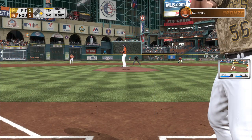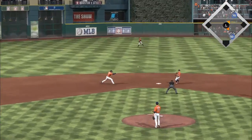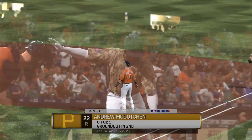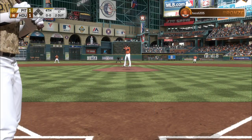Stepping in and ready for another shot, Cole Calhoun. He's 0 for 1 thus far. Hit back up the middle. A bare hand for 1. On to first. And how about that double play? Wow. Now batting. Right standing in, Andrew McCutchen.